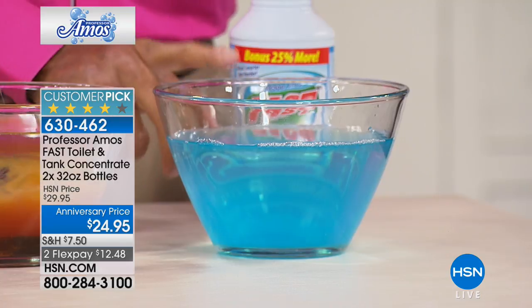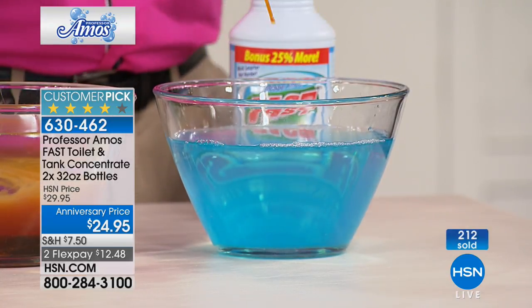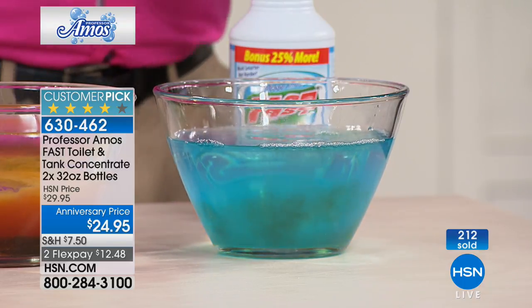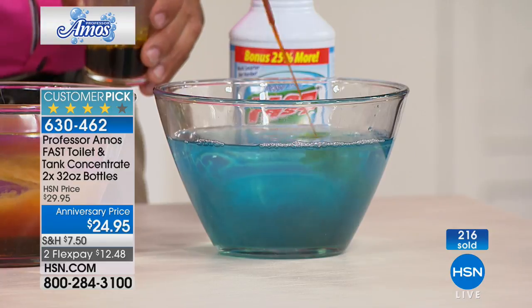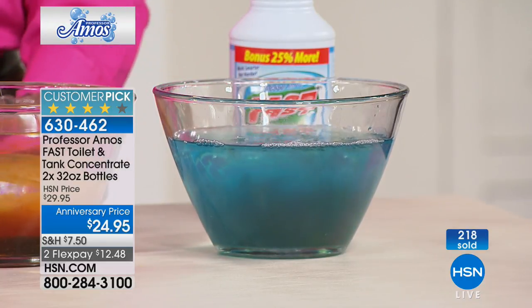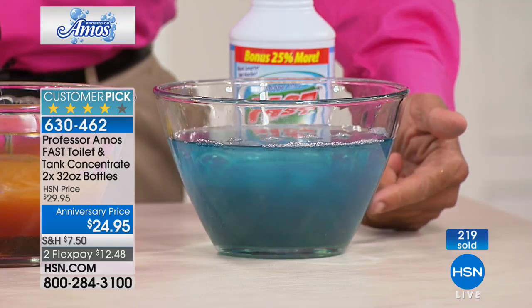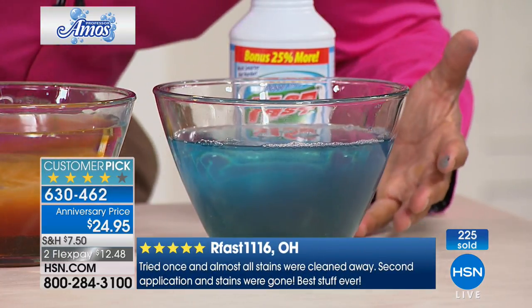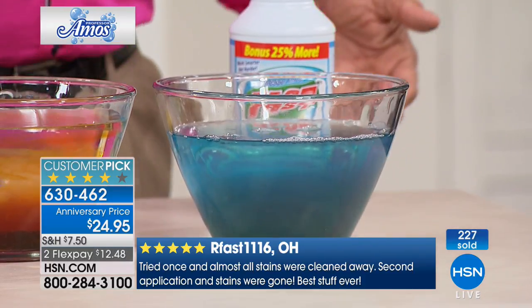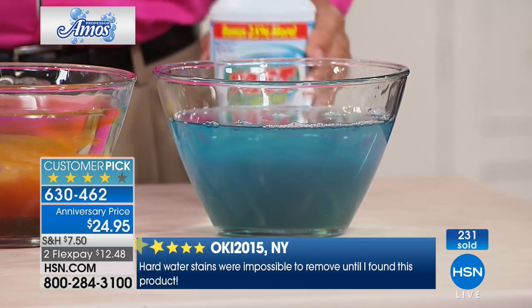Now, test bowl number four, watch this. Here's our Fast, and here's why you're going to love our Fast. It just neutralizes the rust, the iron and mineral deposits, all the hard water deposit. It just diffuses and neutralizes it. There's no mushrooming. That's breaking it down on contact, and it's going to keep your toilets clean. And you know what? Listen. There's no bleach smell. There's no ammonia smell in there. It's going to keep that toilet bowl clean for a long time.